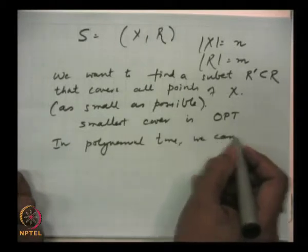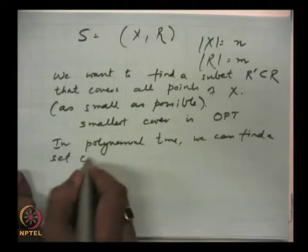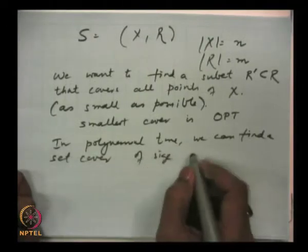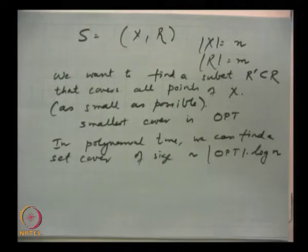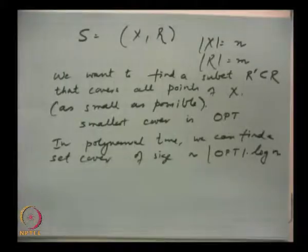In polynomial time we can find a set cover of size approximately OPT times log of n. This is just using a greedy approach of the set cover. You start with the set that contains the largest number of uncovered points, include it, update the points covered, and then look at the next set that covers the most uncovered points, and you go on till all points are covered. That is your greedy algorithm, and that achieves this bound. Surprisingly, even using more sophisticated methods, we still can't obtain a better bound in the general case.